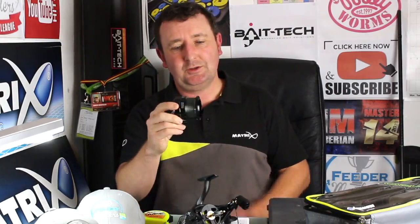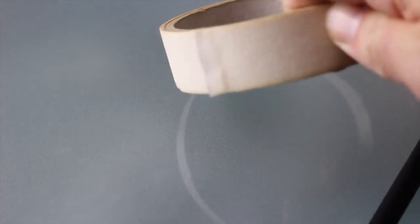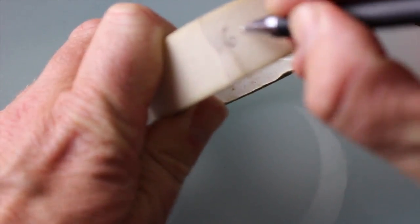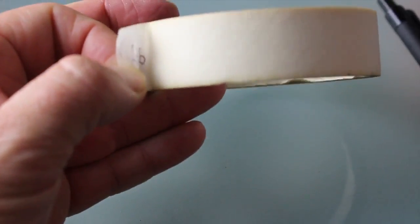One of the questions I've been asked a few times is, how can I actually tell, without making mistakes, which thickness line is on each spool? All I do is get a piece of masking tape and write on it the pound strength or the diameter, whichever works best for you. You could even write the manufacturer or the brand of line on there if you're using different brands.